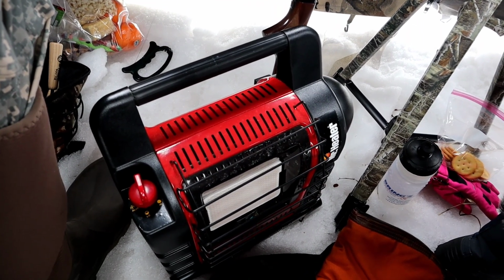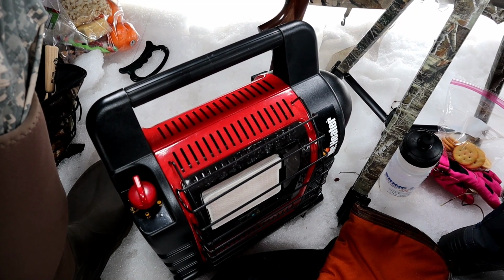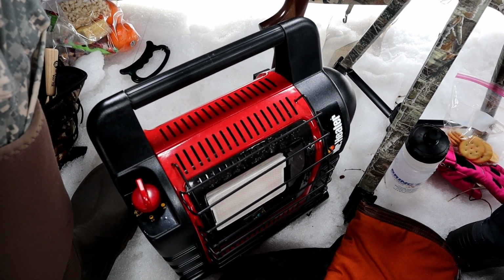That is the key ingredient to the hunt right here, is Mr. Buddy Heater. Warms us right up. It's fantastic. It's a must-have for kids and adults as well.